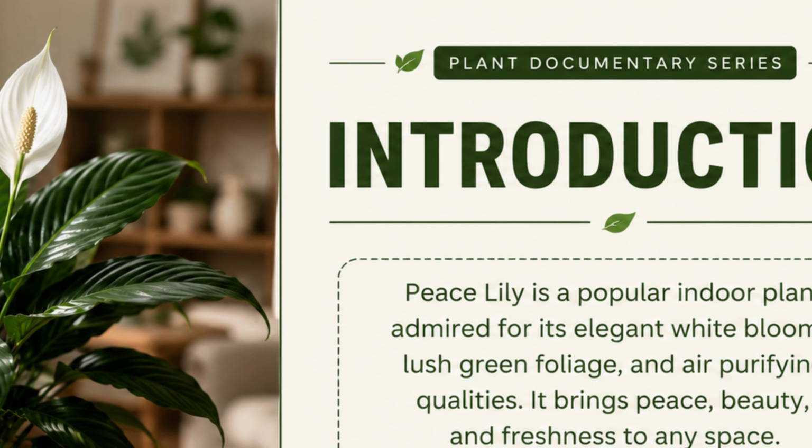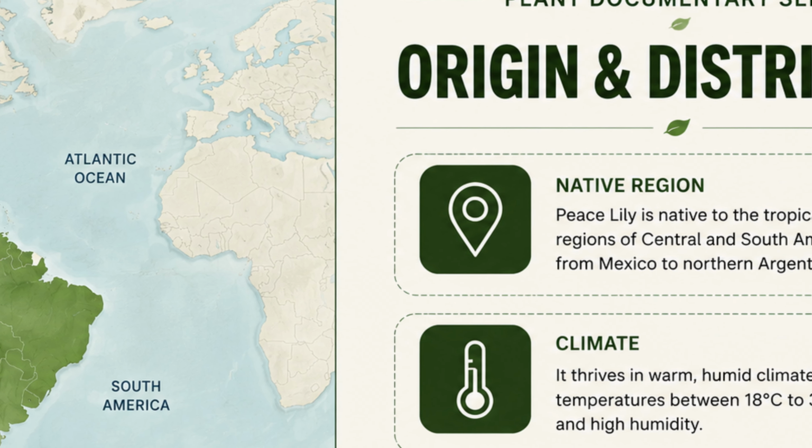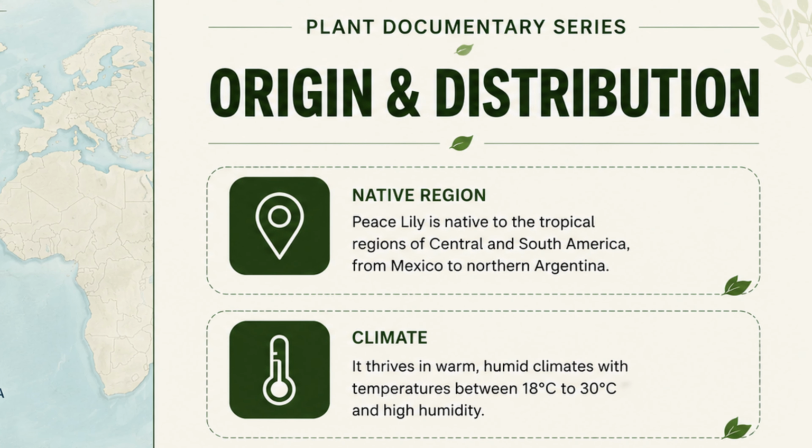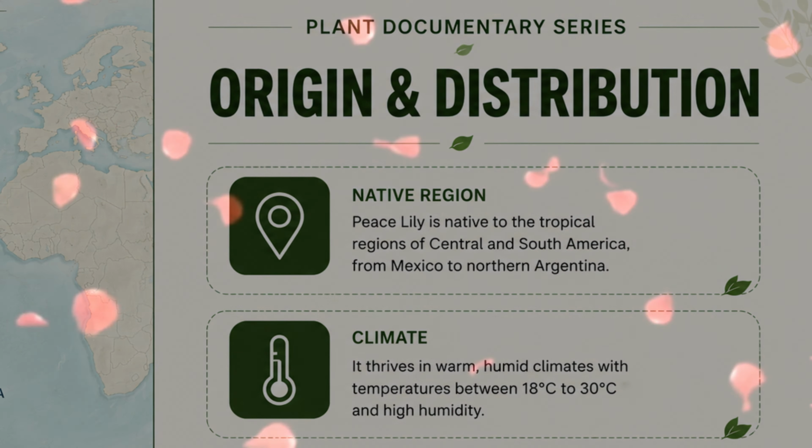Peace lily is native to the tropical regions of Central and South America, ranging from Mexico to northern Argentina. It naturally grows in warm, humid forests where abundant moisture and shade provide ideal growing conditions. The plant thrives in temperatures between 18 and 30 degrees Celsius with high humidity, and today it is cultivated worldwide as a beautiful ornamental indoor plant.